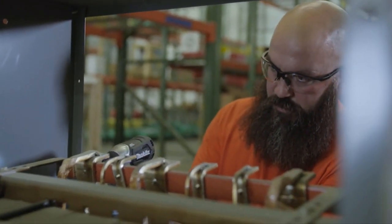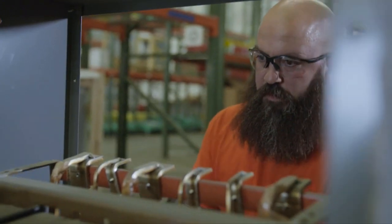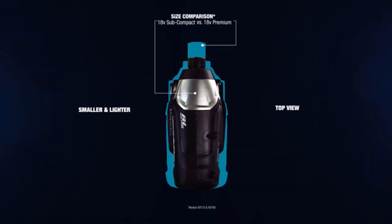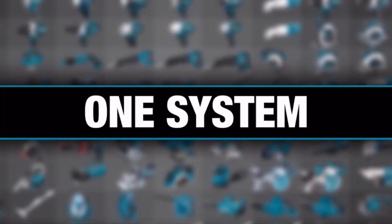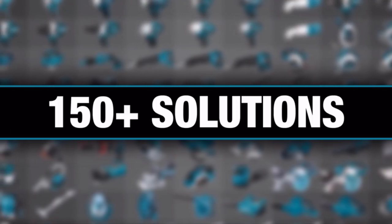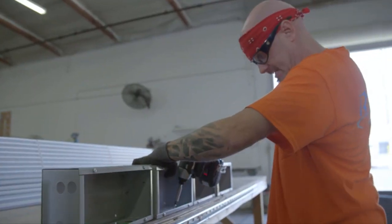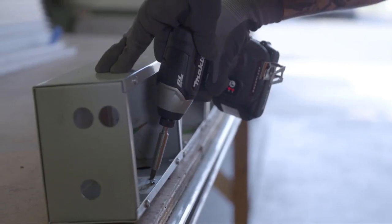In our trade, in any trade, time is of the essence. So the faster it charges, the quicker I can swap batteries and get back to work. If it's interchangeable with every power tool I have, that's obviously convenient, so I don't have to have multiple chargers, multiple batteries. It's very important that I have one battery and one charger that powers up multiple tools. All day long, I switch from an impact to a drill motor to a circular saw, and having one battery platform for all those tools is very important.